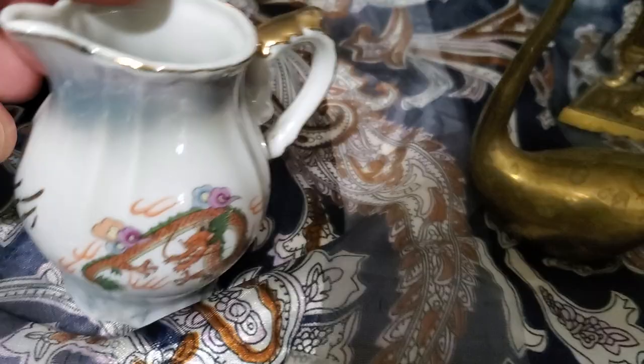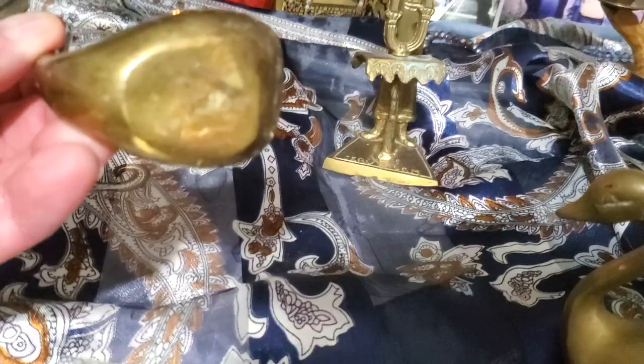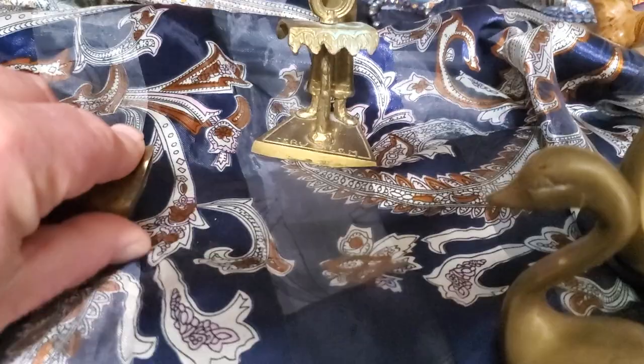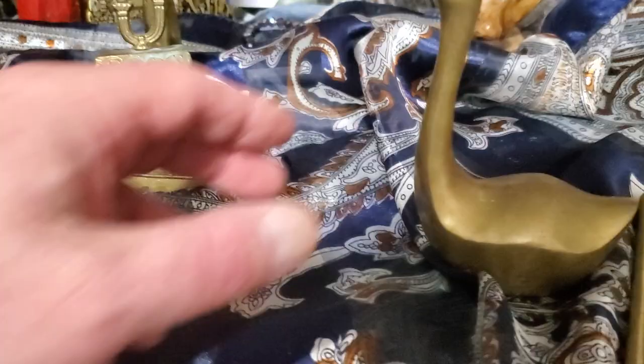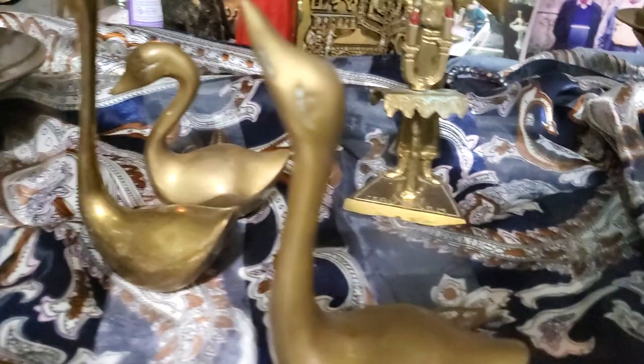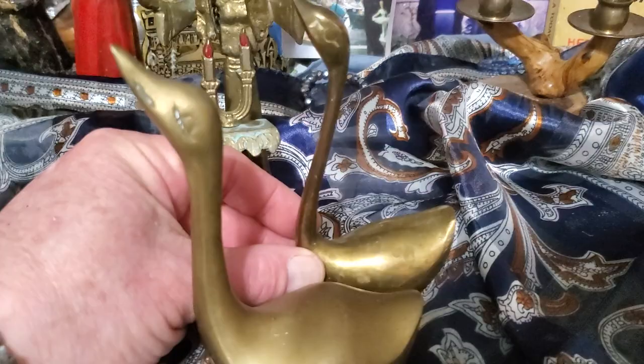And also he had this, a little trio of three ducks right over here. He had a variety of a lot of different things. This is a little family of swans, not ducks.